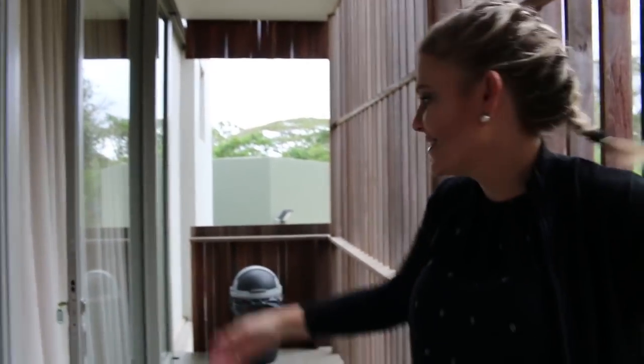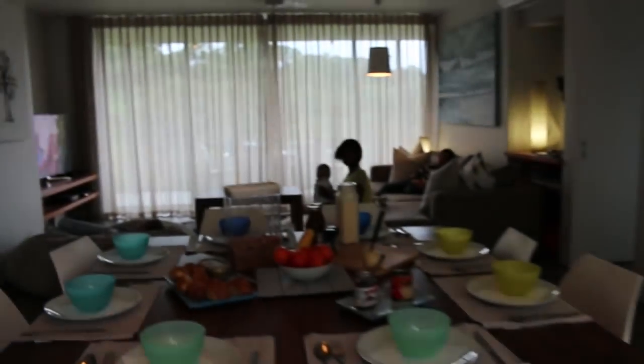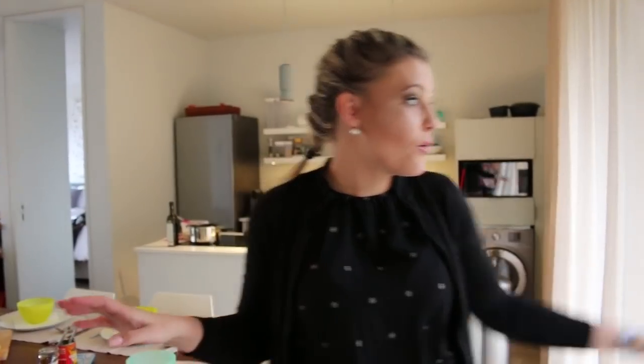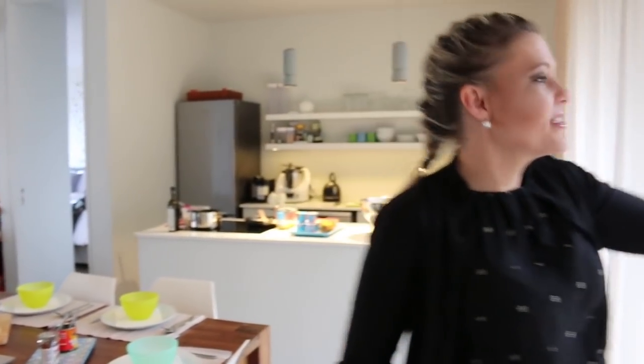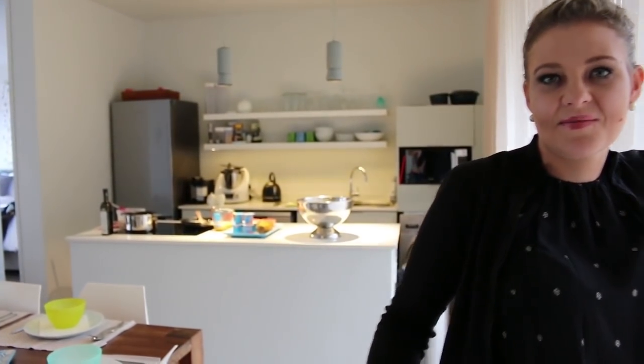Durban home rental. Come and look where we're staying. It's so cute. Come through, guys. Okay, so this morning we're having some family over for brunch. So we're going to do a typical South African breakfast, something cooked, and then also continental cheeses and croissants.